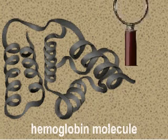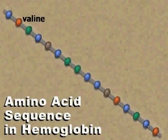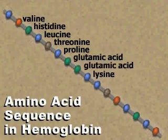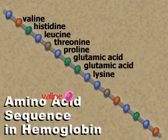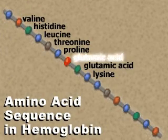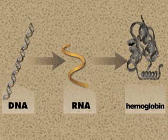Sickle cell hemoglobin differs from normal hemoglobin by a single amino acid. Normal hemoglobin has the amino acid glutamic acid at this location. Sickle cell hemoglobin has a valine. This replacement is caused by a mutation in the DNA that codes for the hemoglobin molecule.